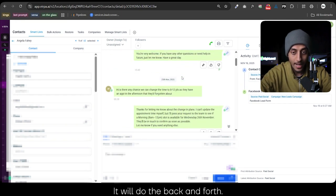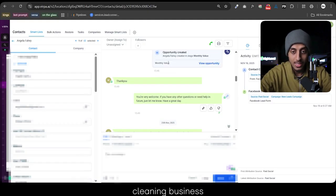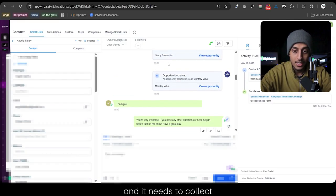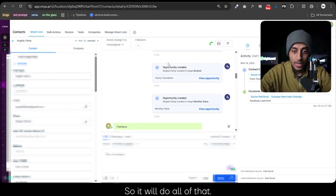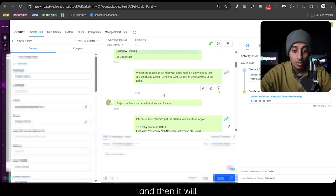All right. It will do the back and forth. It will ask them about their home details because this is a cleaning business and it needs to collect some information before it can give a quote and book the job, right? So it will do all of that. It will ask questions based on the answers to those questions. It will give them a quote and then it will book them for the job.